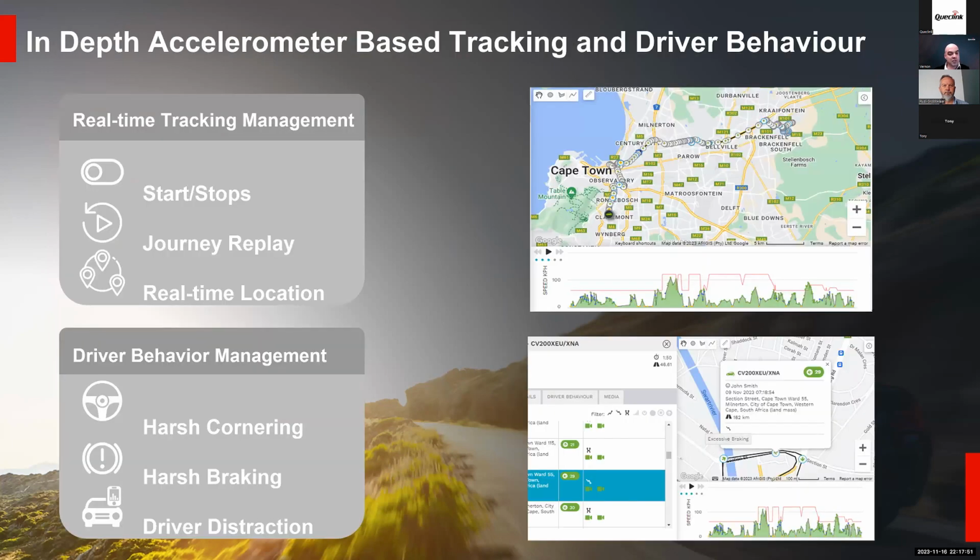So in terms of the driver behavioral information and tracking, it's in-depth accelerometer-based tracking and driver behavior. And what that means is, as I said before, you'll get your traditional starts, stops, journey replays, things like that. If you look on the right-hand side, we've got a screenshot from 3Dtracking there showing a journey replay, but I'm not going to touch on this too much because obviously Rudy's going to go into that in some detail in a short while. In terms of your driver behavioral management, you've got things like your harsh cornering, harsh braking, and then all the DMS functionality that I talked about earlier on. And again, we're going to talk about that in more depth coming up.